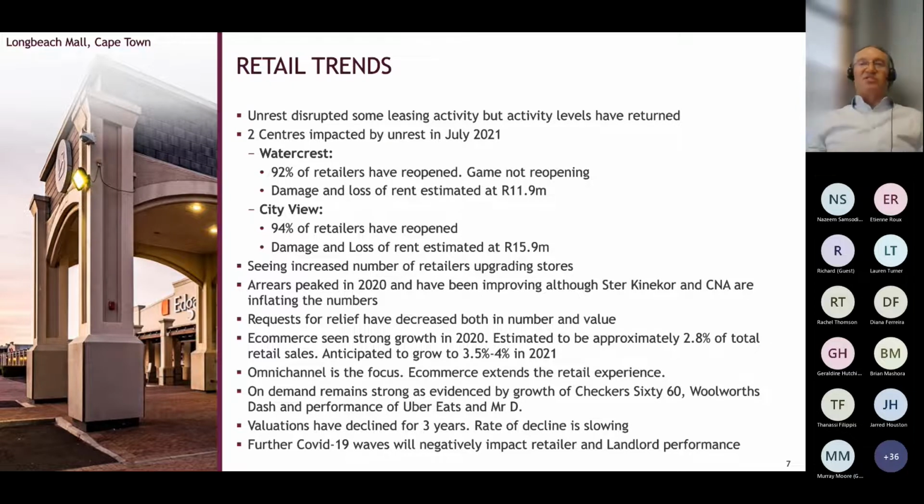But what is happening is essentially you're raising that rental on a monthly basis only to make the necessary provision as well. So that is why those arrears are increasing on the back of Ster-Kinekor and CNA. On CNA, we've reduced our exposure to only 2 stores. Those 2 stores are small stores, one is in Alberton City, one is in River Square. So our exposure to CNA is very, very small. Having said that, the arrears to date are material.